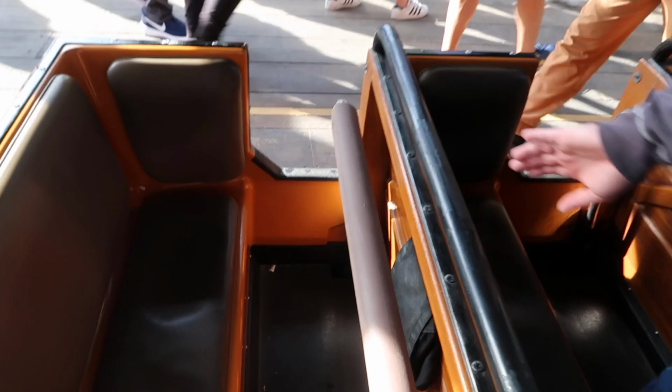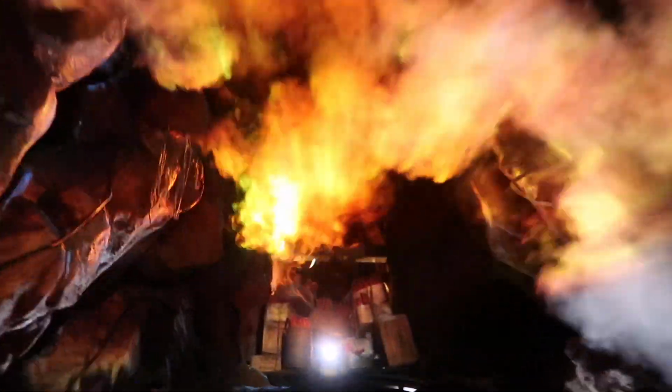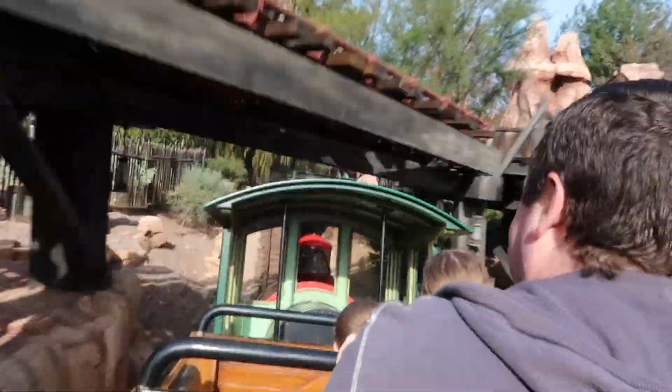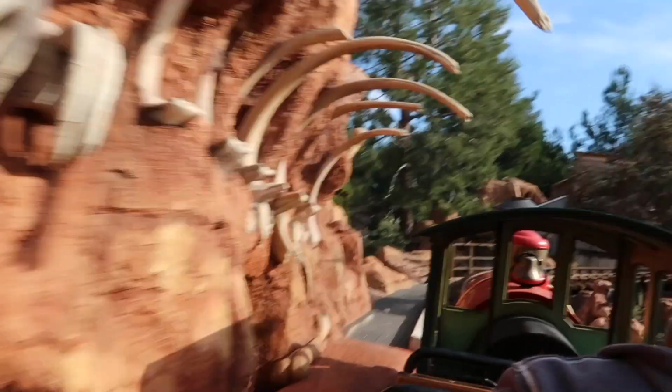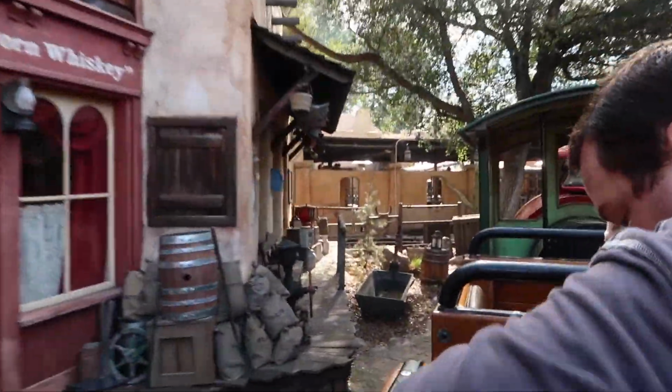Alright, first ride at Disneyland since the pandemic. Awesome! Whoa! Whoa! Whoa! That was fun.